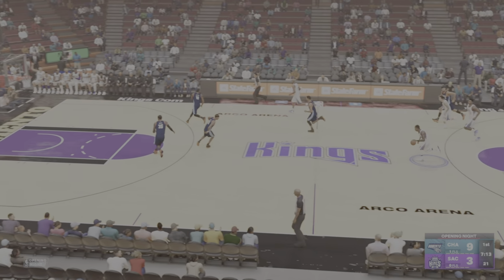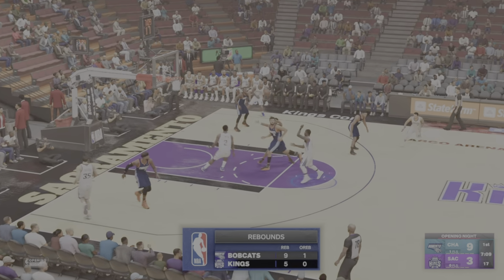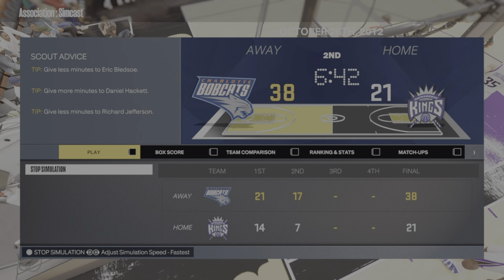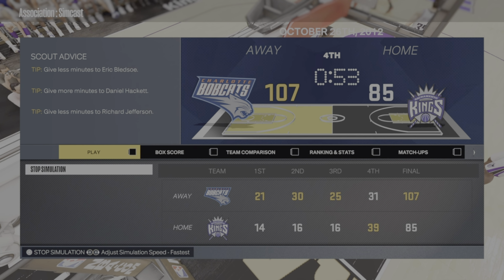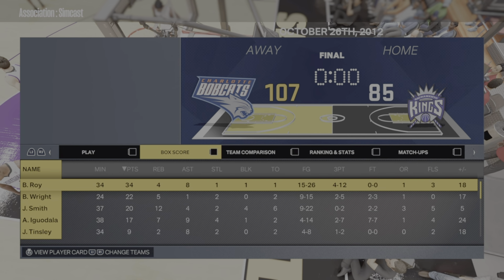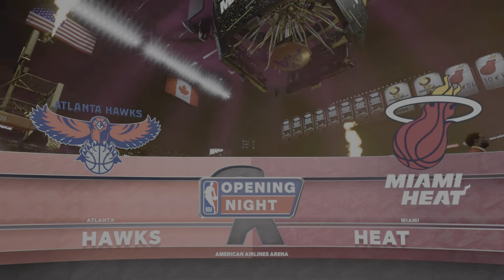Rebound, Nick Collison, who used to be on the Lakers and the Suns, now in the Kings. It's part of a trade. And they got Bynum, who makes that dunk. Also part of the trade that sent himself and Collison to the Kings. And that was for the Lakers to open up cap space to get Dwight Howard. So 34 points for Brandon Roy. He's going to have to score more now that Deron Williams is gone.